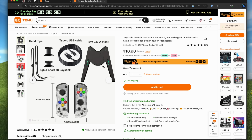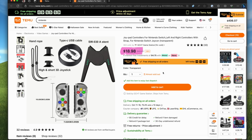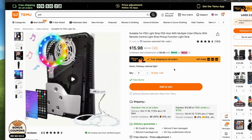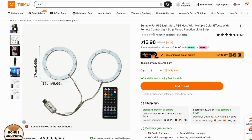So these are weird knockoff Joy-Cons that are transparent, which I'm always a big fan of, but it comes with this sort of M shape, so it's rotated around, and it comes with both a tall and a short 3D joystick for 18 bucks. Dude, I feel like I can do a whole video just on Switch stuff. This is actually great. Want to add RGB to your PS5? Well, with this ugly USB powered extension, you can load it up inside your PS5 and have beautiful RGB.